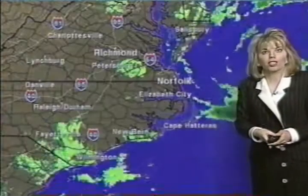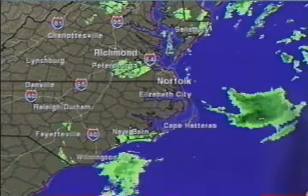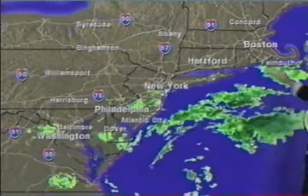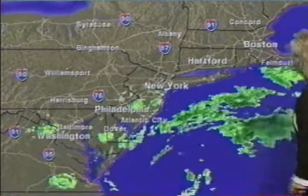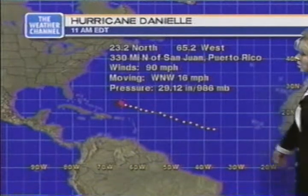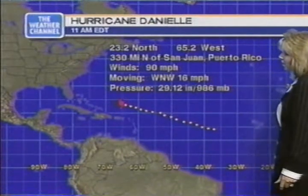And that is definitely some good news. As we check out the radar here out of Elizabeth City and Norfolk, you can see that circulation with the hurricane, but the heavy rainfall just not quite making it onto the shoreline here. And so again, some very good news for a lot of folks, but keep in mind you're still under those tropical storm warnings.